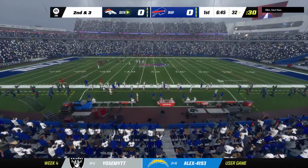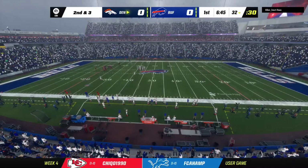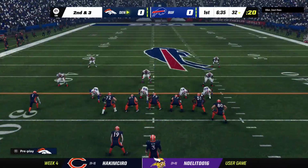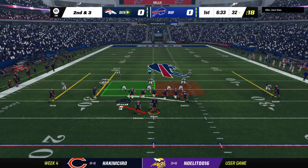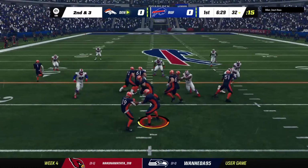Yeah, we often talk about a variety in play calling and usually between run and pass. But in this case, with strictly the run game, you can be creative there as well. Run it inside, run it outside, keep the defense off balance. 49's the mic. Watch 49.